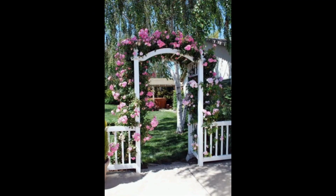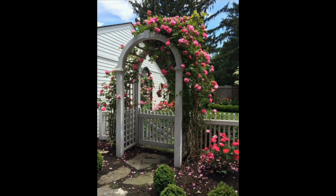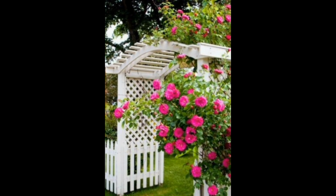Climbing roses are characterized by their long arching canes that can reach great heights. Depending on the variety, they can grow from 6 to 20 feet or more, depending on the specific type. Blooms of these climbing roses produce large, colorful, often fragrant flowers.